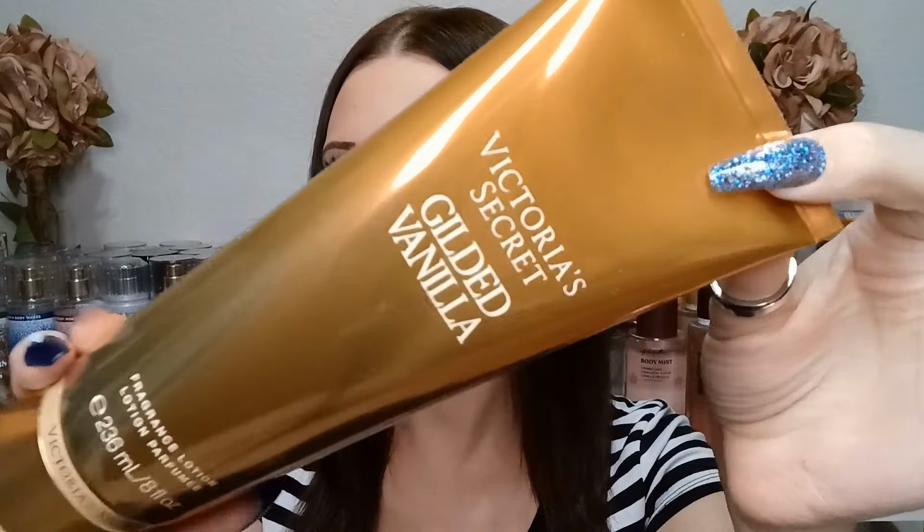So I did get the lotion in this fragrance as well. The packaging is just really shiny again. It's super metallic looking and shiny. I'm just going to try this on my hand. All right, so I'm just going to put a little bit on my hand just to try it out on my skin and blend it. This smells really good. I like this one. Yeah, I'm really liking this one.